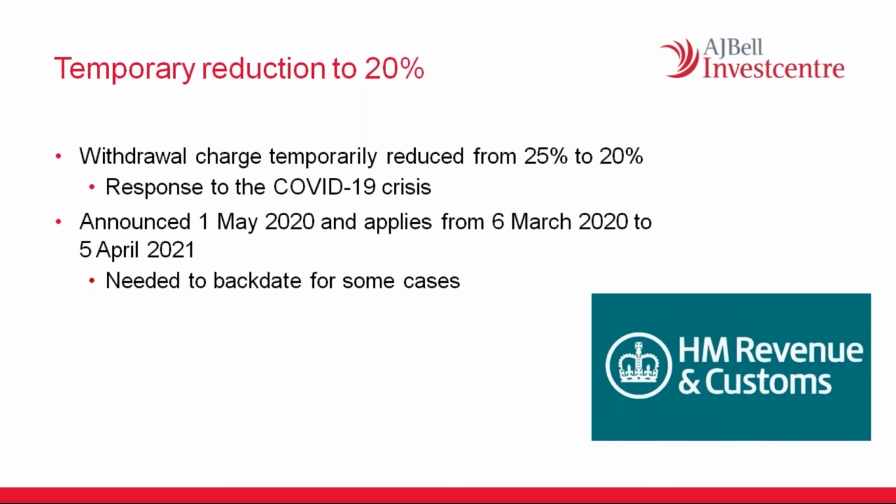So this was announced on the 1st of May 2020, and it applies from the 6th of March 2020 to the end of the tax year. So in this situation, we had to backdate the charge for some cases. Some people had already taken their money out and had already paid the charge. So it was easy enough to change the charge for new cases and new withdrawals, but we needed to backdate it for some people.